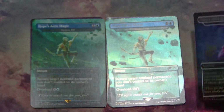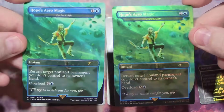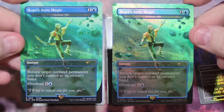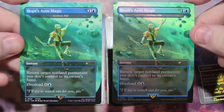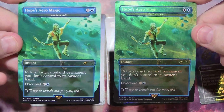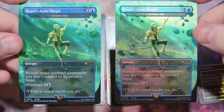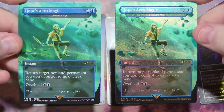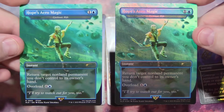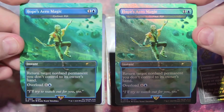All right, on to the next one. Here we have the big hit of this one, the Cyclonic Rift, Hope's Arrow Magic from 13. I haven't played 13 yet. I've heard mixed things about it, but mostly not great. But, you know, I'm going to give it a try. I'll eventually try it. I've played most of the Final Fantasies. I figure, hey, let's just go ahead and round it out and play the rest of them. It is on my to-do list. But here we have Hope's Arrow Magic.